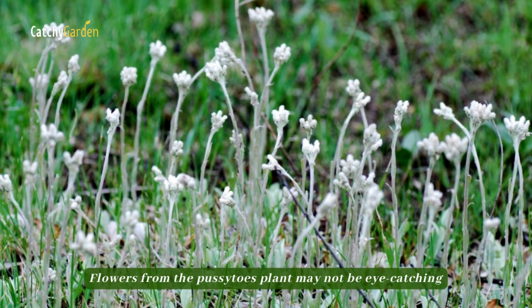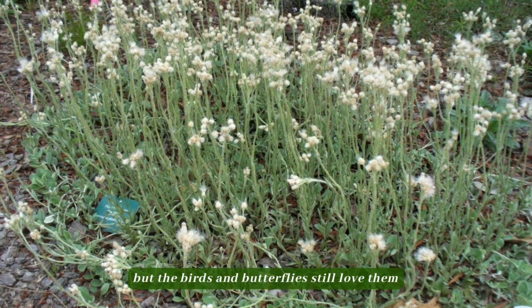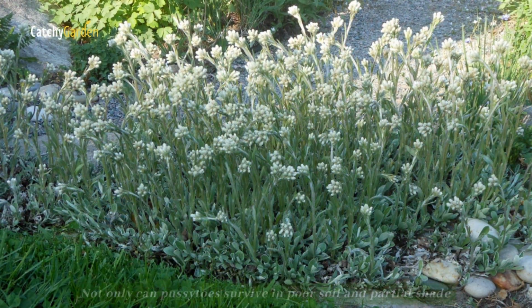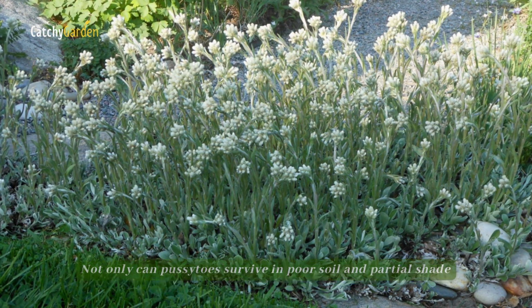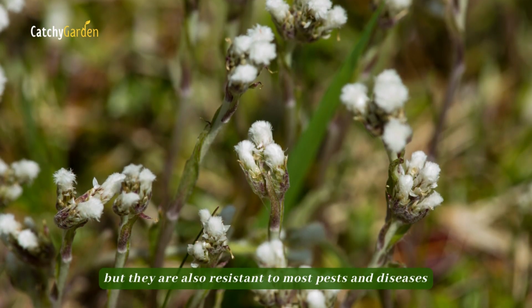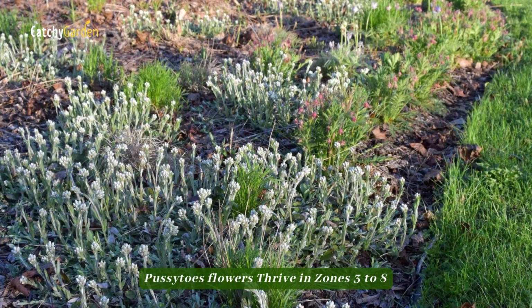Flowers from the Pussytoes plant may not be eye-catching, but the birds and butterflies still love them. Not only can Pussytoes survive in poor soil and partial shade, but they are also resistant to most pests and diseases. Pussytoes flowers thrive in zones 3 to 8.